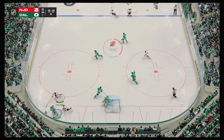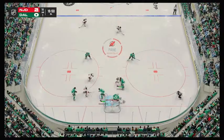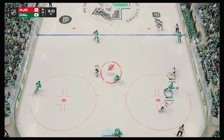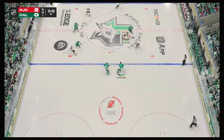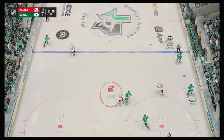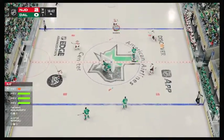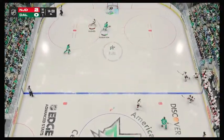Great poke check. Huge steal at his own end. The Devils gain control of the puck against the wall. Shuts him down. Moves it on over to Robertson. And uses the length of his stick to knock that puck away. Hughes plays it against the boards. Oh, had a chance to make a nice move, and the puck disagreed with him. Kind of nifty move when you have good hands. Sometimes it works, sometimes you get denied, and that's what happened there.